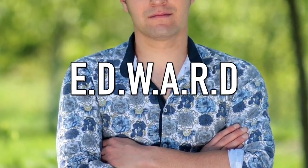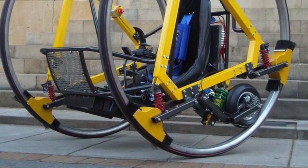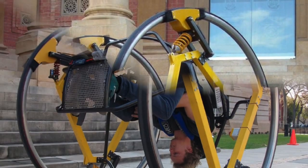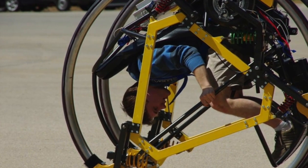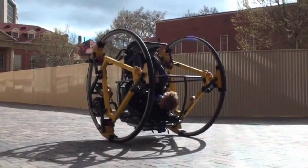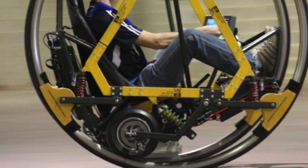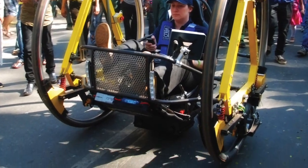Next up, we have E.D.W.A.R.D. If I was to say E.D.W.A.R.D, you'd likely think of the common name. But what if I told you E.D.W.A.R.D stands for Electric Die Wheel with Active Rotation Dampening? That's right, this odd contraption is E.D.W.A.R.D. The name and the invention itself is wacky, most likely because it was designed by a group of Australian students. The toy can go over 40 miles per hour, but its main feature is that it can turn quicker than any other vehicle imaginable. This is due to its bizarre circular shape and giant wheels on both sides.